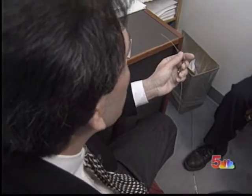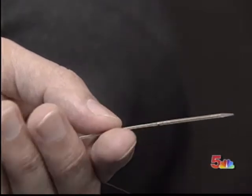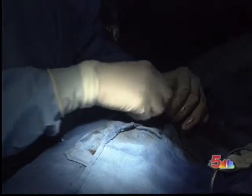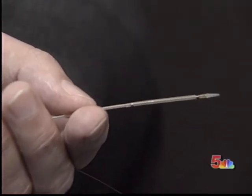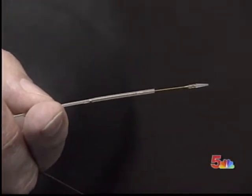Dr. Aguirre is holding a catheter. The stent goes on the end. And the stent is usually contained on the catheter between the two markers. Then the catheter is inserted into the patient's midsection and then into the blocked artery. Going into the artery now. After we cross the blockage, we pull back the sheath slowly, and the stent self-expands.